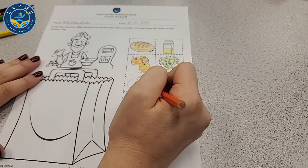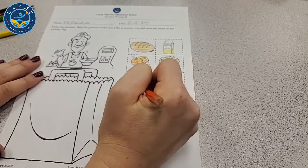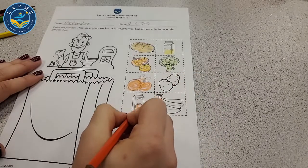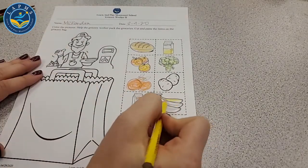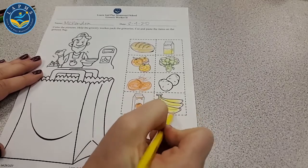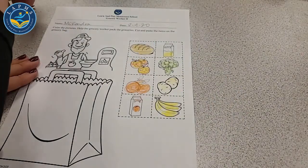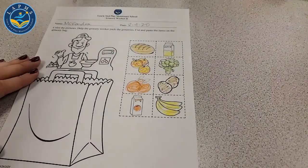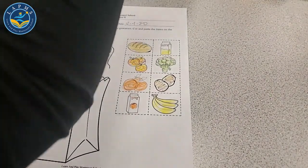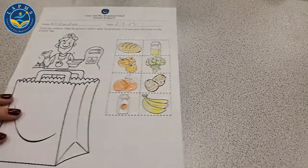Okay. And I believe these are some oranges. Today, they're definitely oranges. And orange juice. Yum. And we also have some bananas. And last but not least, potatoes. Who likes potatoes? So now I'm ready to cut and do some pasting. Okay, do you have some scissors? Okay, let's cut these and paste them in the grocery bag.